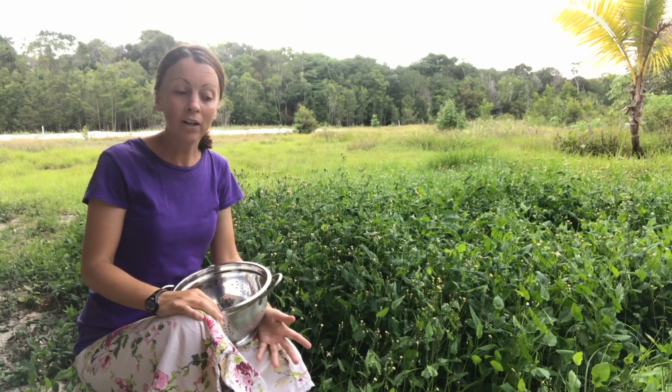On this episode, we're going to be talking about wild edible plants. No matter where you live in the world, it's likely that you have in your area wild native plants like these dandelions that are edible. Join us as we discuss their benefits, and stay tuned to learn more.